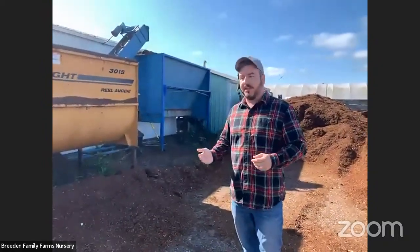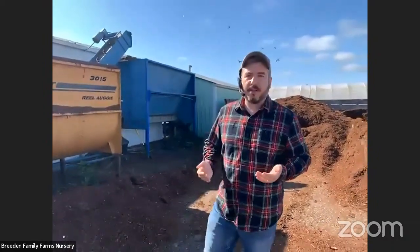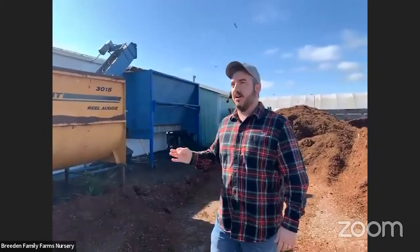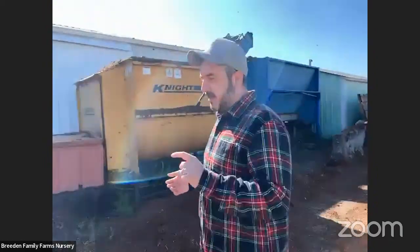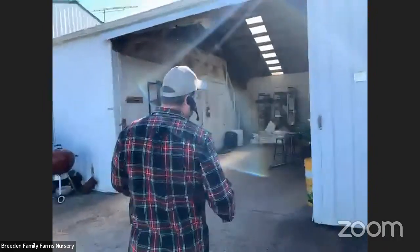But before we do the planting, we have to get the plants ready. And a lot of people think that plants all start from seed, but that takes too long. We just simply aren't patient enough. So we do cuttings, and cuttings are a much more quick way to get the plant started. So let's walk over here and I'll show you how cuttings happen.